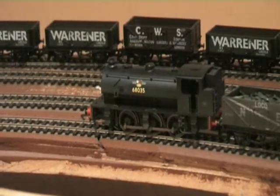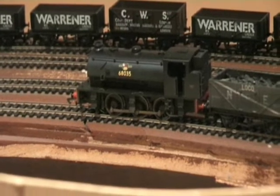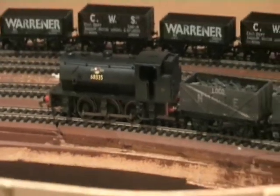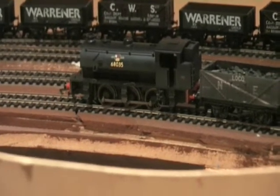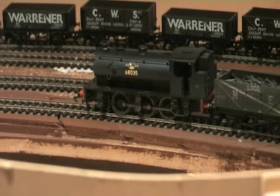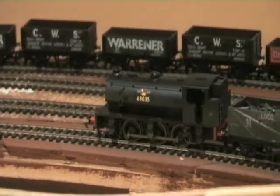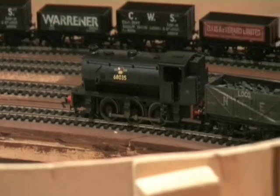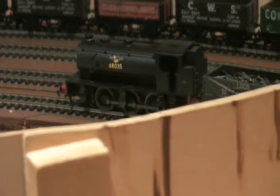In this next scene, Hornby J94 reverses some 4 coal wagons into the coal yard. This loco has only just been chipped with a TCS M1 decoder. Look how slow it runs. Beautiful.